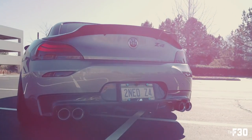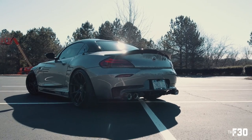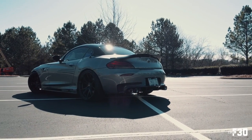Yeah, you made a good choice. It looks really, really good. So does the roof actually come off? Yes, it's a convertible. Cool. It is, in fact, a hard top convertible. Yes, it is.